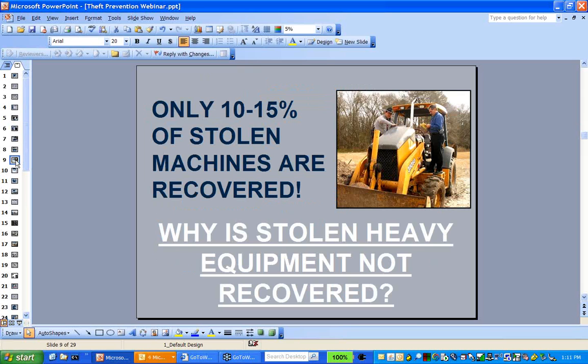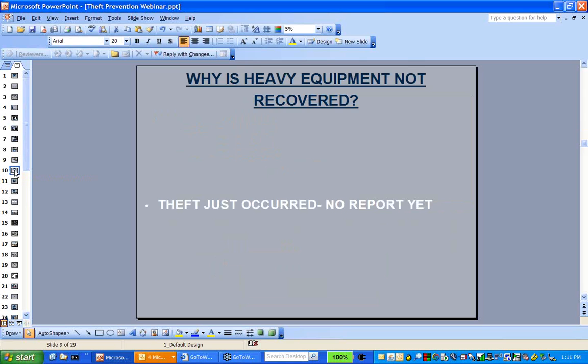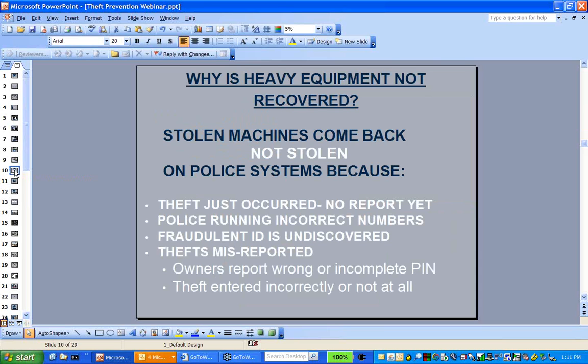Again, why is it not recovered? Because law enforcement just doesn't have the information that they need. When you go to report something stolen, you need to make sure that the serial number is correct. And you should be providing your renters with the serial number and have a process in place so that your clients, your renters, know how to report something stolen. It's estimated that 40 to 50% of equipment theft is reported incorrectly with bad serial numbers and bad VIN numbers.